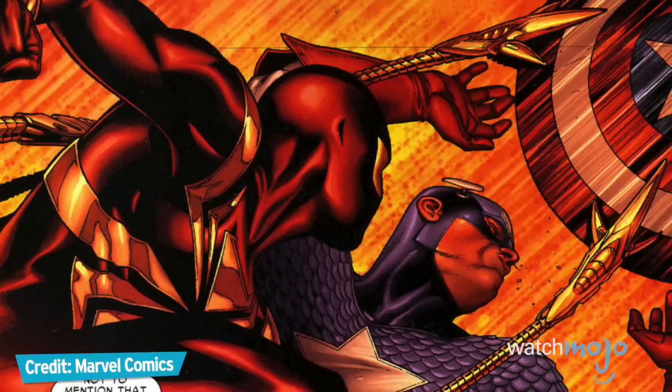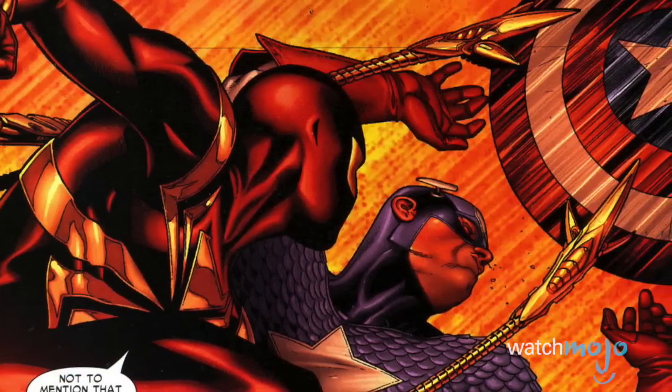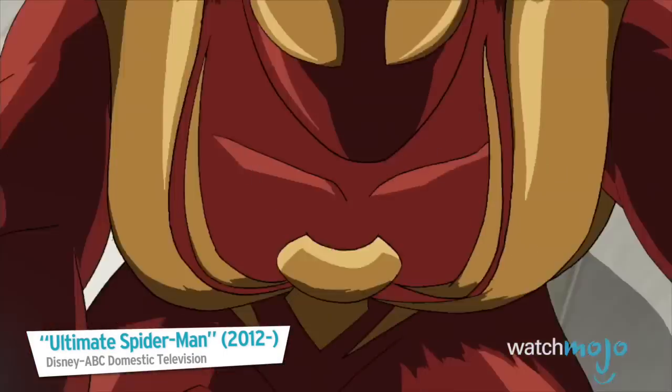Being a mashup of two superhero icons, the Iron Spider costume is one of the coolest in the Marvel world.